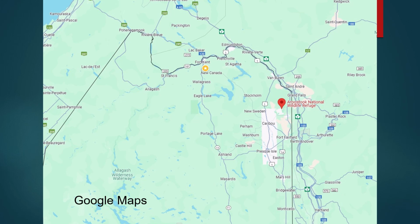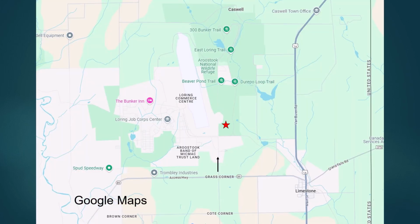And so what you do in Caribou is you take Route 89 to the east. That's called the Access Highway. And that Access Highway runs north and then due east. And just north of that, it's well marked. There's a road that goes into the National Wildlife Refuge.